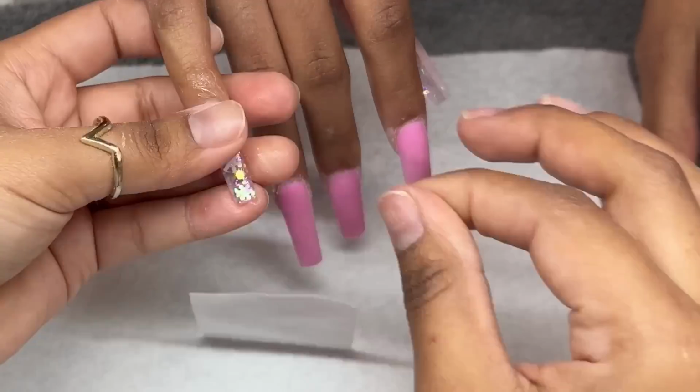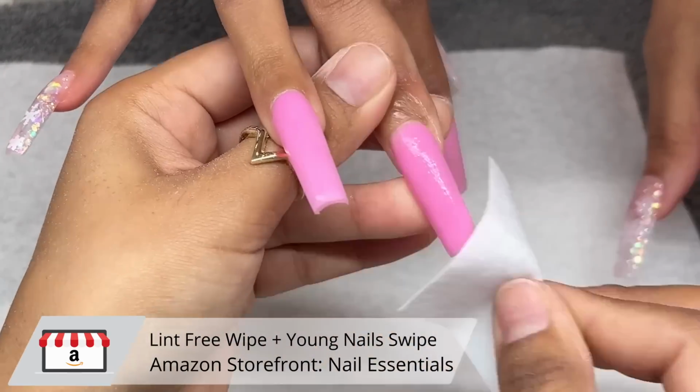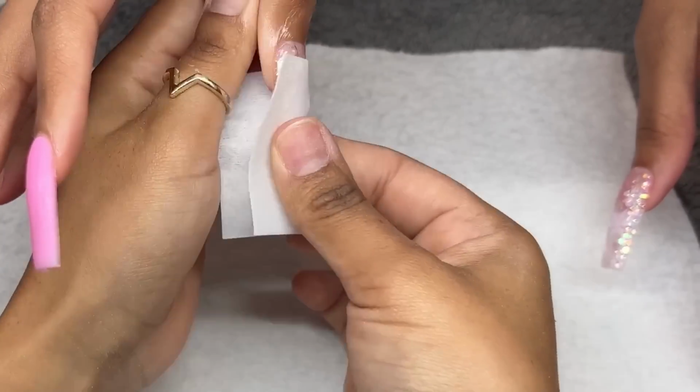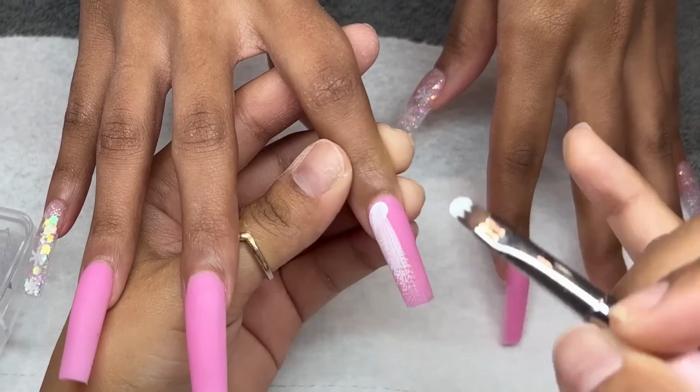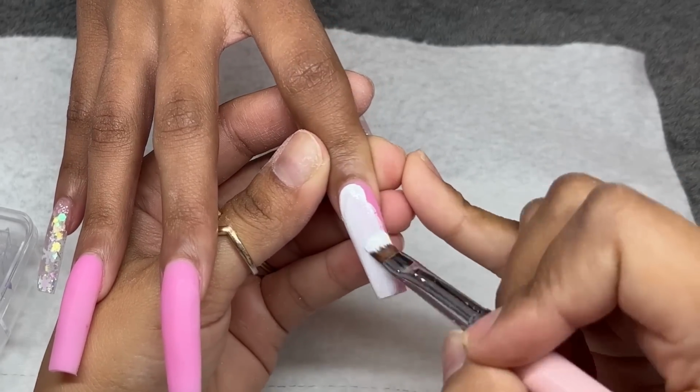Once we're done buffing, I'm gonna be going in with a lint-free wipe, a little bit of Young Nail Swipe, also cleaning the surface of the nail. And then we're gonna be going in with some fun Christmas nail art designs, all focused around the pink vibes. And we're gonna be incorporating white as well, because white and pink always look super, super cute for Christmas time.